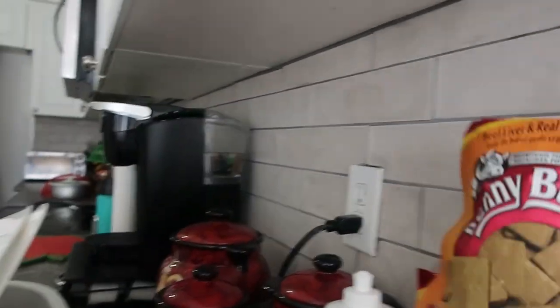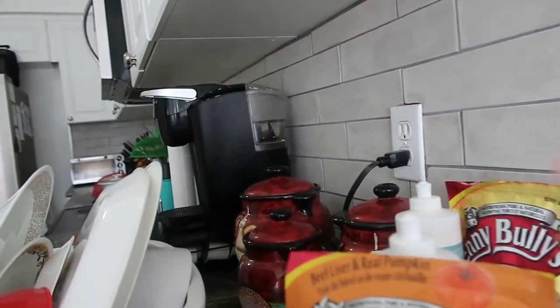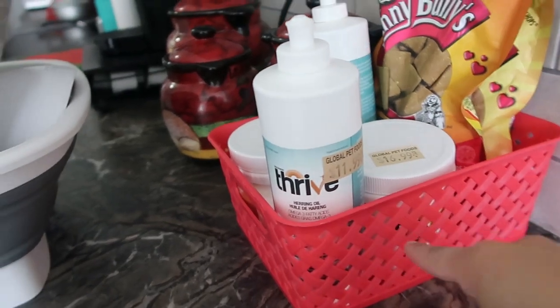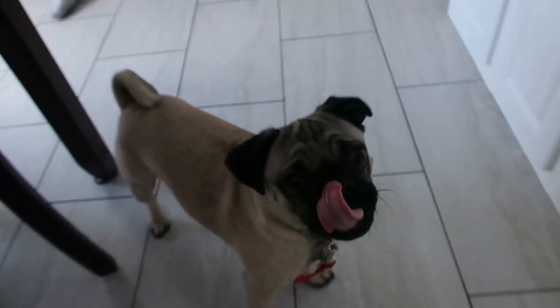So that's pretty much what Prince eats during the day. And obviously he has some treats during the day. Benny's Bully is his favorite. This is his pumpkin, and this one is his favorite, Benny's Bully. It's beef liver. He's so excited. This is our little cute pantry. We got this from Dollarama, so it's really cute. And he loves it.